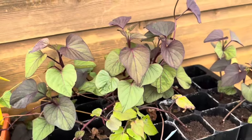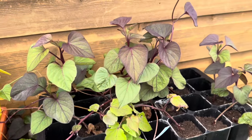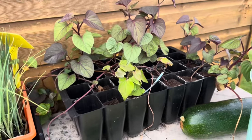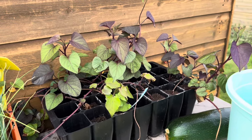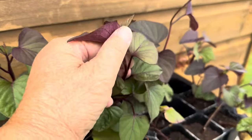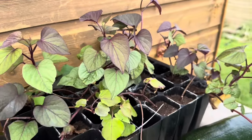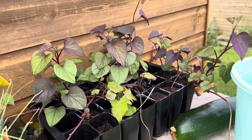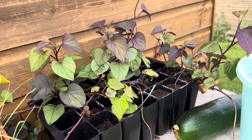I've got a few extra sweet potato slips which should have gone in ages and ages ago, but I do have a tub on plot 3 that's completely empty, so I might just pop those in. Even if I don't get any roots, you can eat the tips of sweet potatoes and the leaves, so we'll probably do that, and if we get any roots below, that's an added bonus, but if we don't, then you know, we've still got a small crop from it.